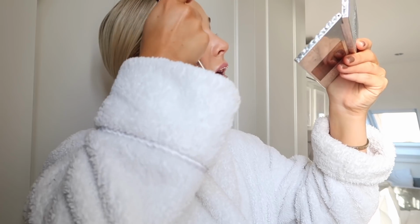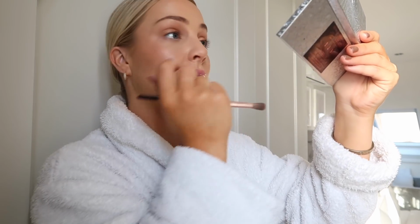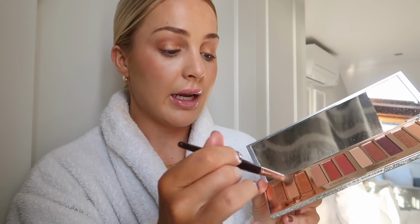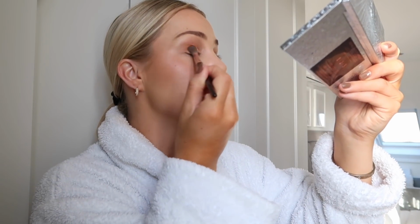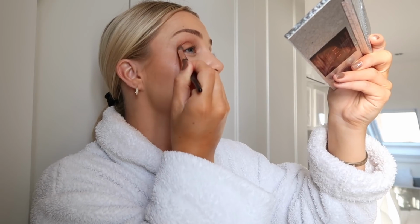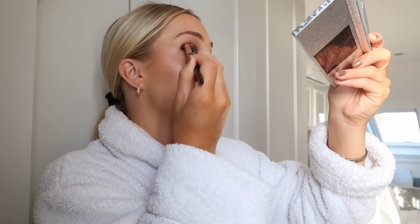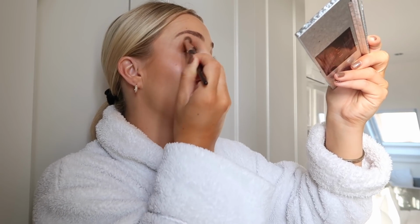I'm going to put it in the inner corner of my eye as well, just to make my eyes pop, but I'll do that afterwards. So that's that for now, and then I'm going to go in with this blender brush with the enhanced shade, which is this one, and blend it in the corners. It's such a lovely brown shade with a little bit of an orangey undertone, so it really makes your blue eyes pop.